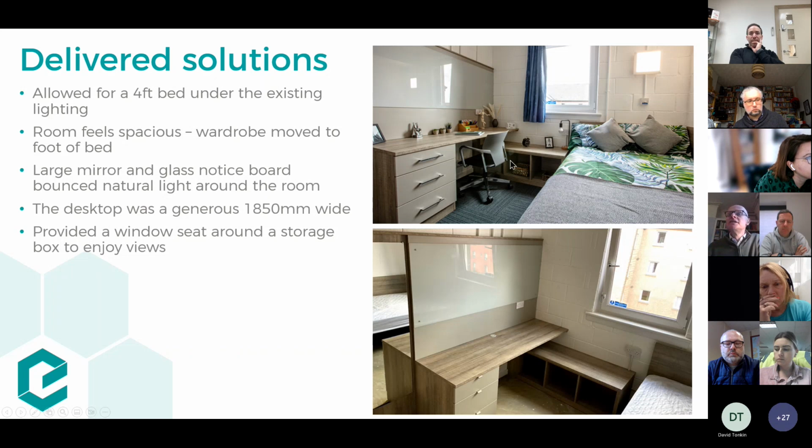The other added advantage is we've put in a window seat, which, as well as providing handy storage, because of its location close to the window, also allows views out of the window as well. So that really is a typical example of the projects that we would get involved with.